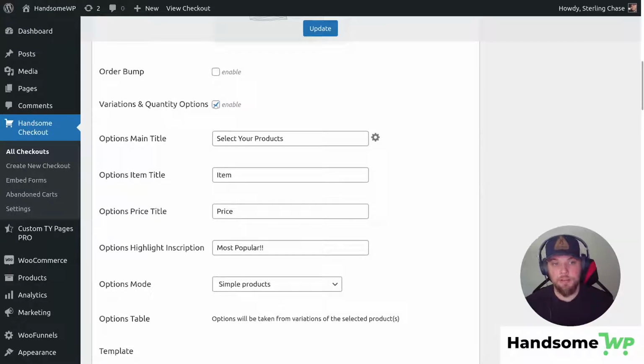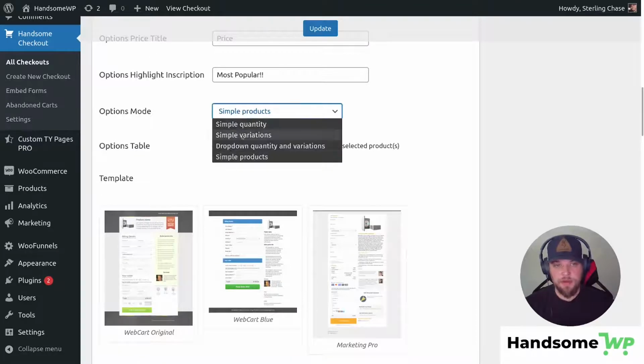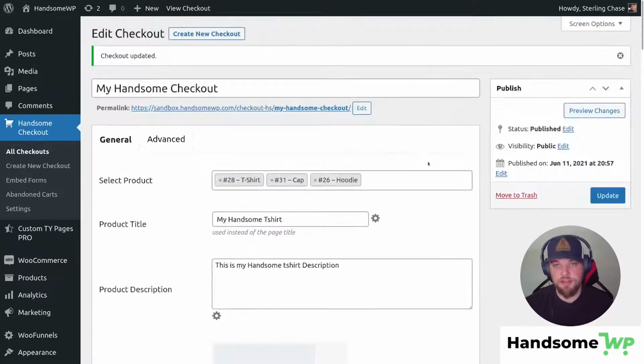Variations and quantity options. So I have checked this box. Now let's scroll down and you'll see this drop down. We can select 4 different options, and I'm going to run through these super quickly. Here is simple products. So in this example, if you wanted to sell multiple products, so say you had 5 different skateboards in 5 different configurations, but you wanted to offer those on your landing page or on your sales page, you would add those here.